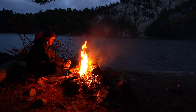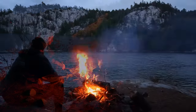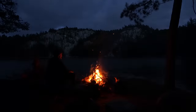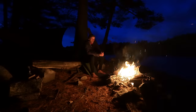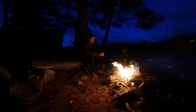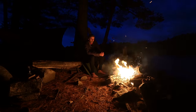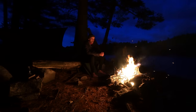This feels nice. Well, this fire feels really nice after being chilled to the bone earlier today. Got plenty of firewood to process. We'll saw it up as I burn through this. And I plan to sit here for a few hours and just enjoy this, enjoy the warmth.